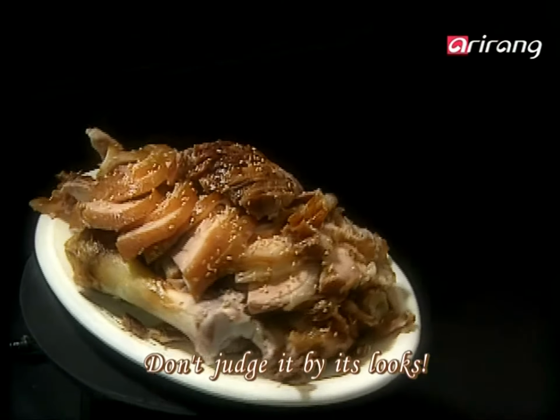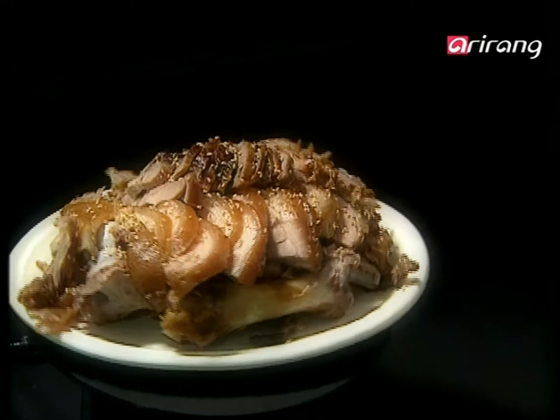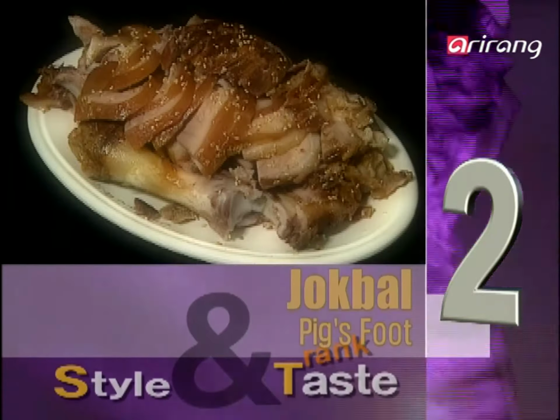So delicious. Once you see it, you know what it is. It's pig legs. Don't judge the dish by its looks. The color and the texture are looking good. It's the upgraded version of the pig's foot, the highly nutritious chokpa.